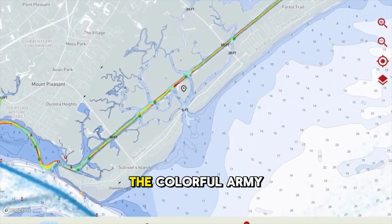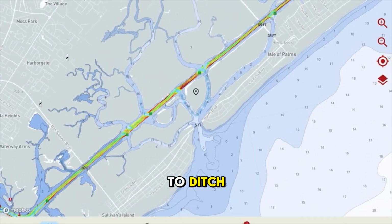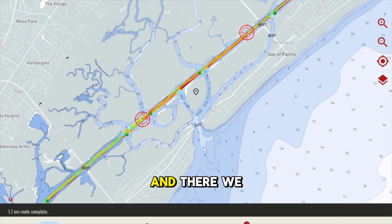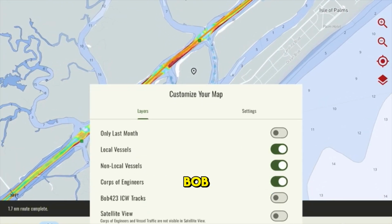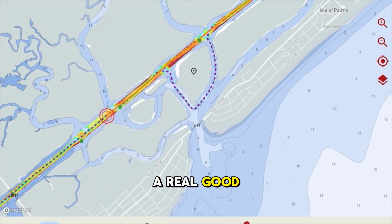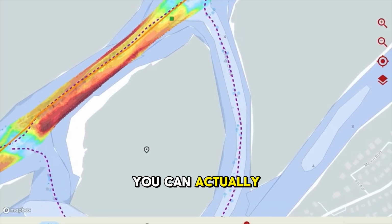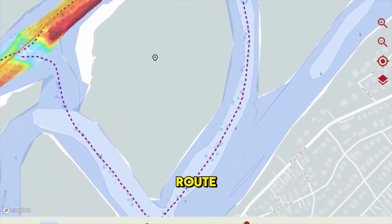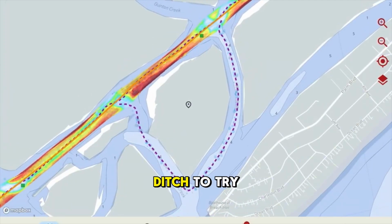You can see the colorful Army Corps of Engineers survey data that is unique to Ditch. I'm going to drop a waypoint, route from here to here, and there we have it. Looks a little dicey there. Let's see how it compares with Bob. Well, it does a real good job of approximating Bob's route, but what do we have here? We have an alternative. And if you zoom in a little bit, you can actually see Ditch picking up the pings of vessels that have recently been through this route and in fact have helped Bob create this route. Let's see if we can coax Ditch to try that out.